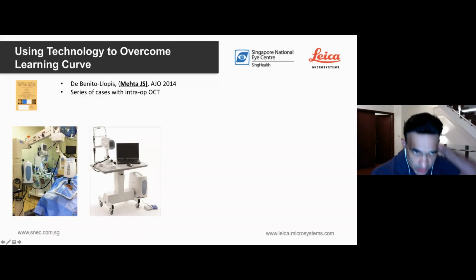So we published one of the first papers looking at intraoperative OCT to help overcome the learning curve of DALK, and this was back in 2014. This was using a standard device, an RTVue OCT device, which is a portable device. What we did was hitch this up to a microscope stand. You can see over here when I'm doing the surgery, the patient's eye over here, and you can see this peering over. The operating microscope has been moved away.